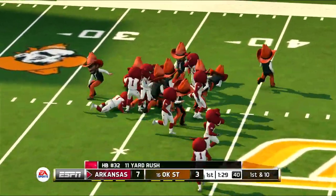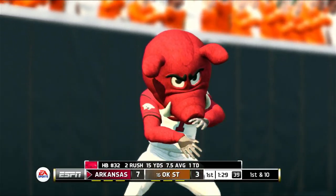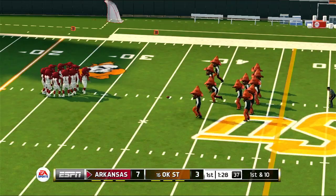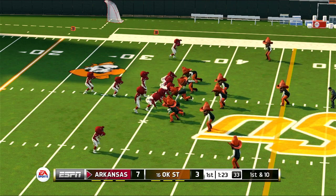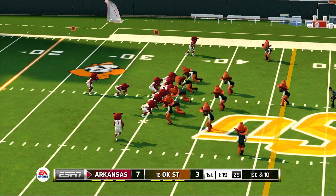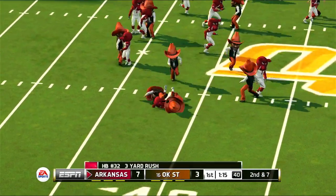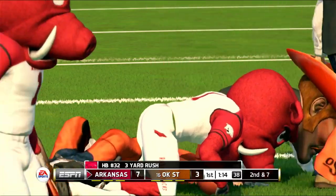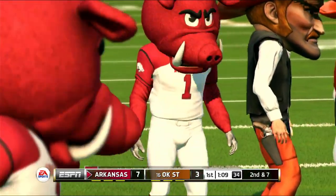Weaver! He's tackled right around the 36-yard line. Gaining 11 yards. That makes it first down, 10 yards to go. Ball on their own 36. The 38-yard line. Called a gain of 2 yards. That'll make it second and 7.